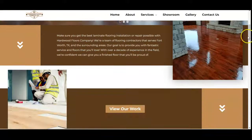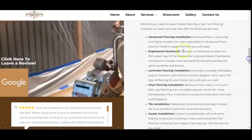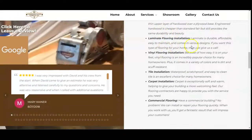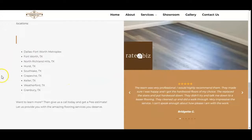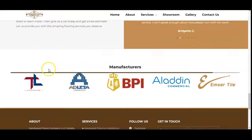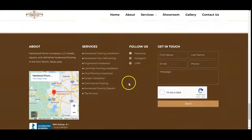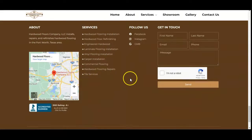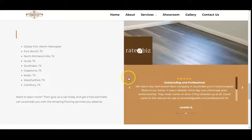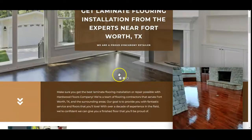Going through, got a really good website. Everything that you're looking for, all the different services that you provide, all the different floors that you work with, everywhere that you provide, all the locations, and then of course the footer, which has all the other information where you are, where to find you, all that other fun stuff. So taking a look at your website, you got a decent amount of content.